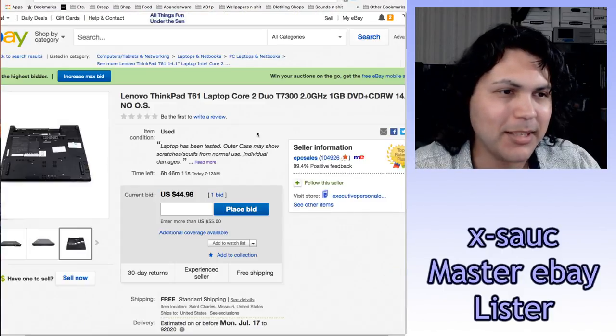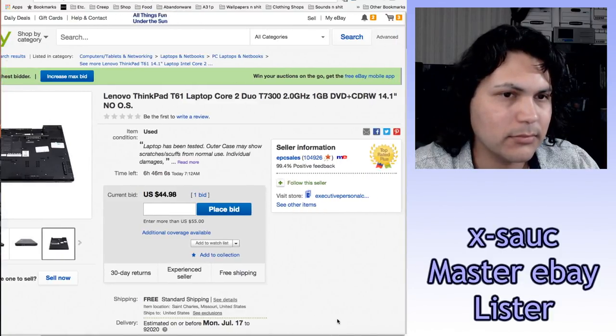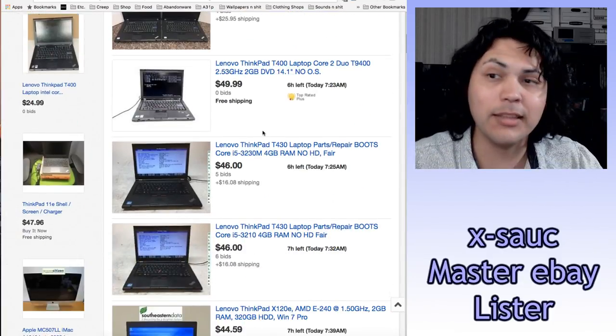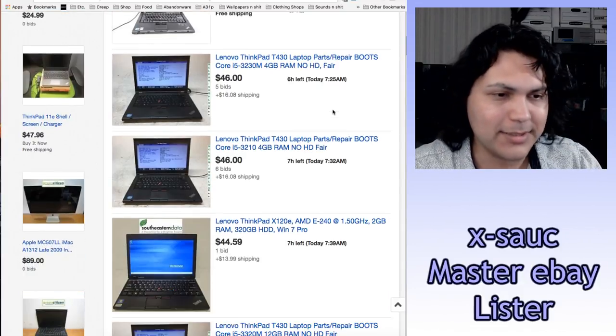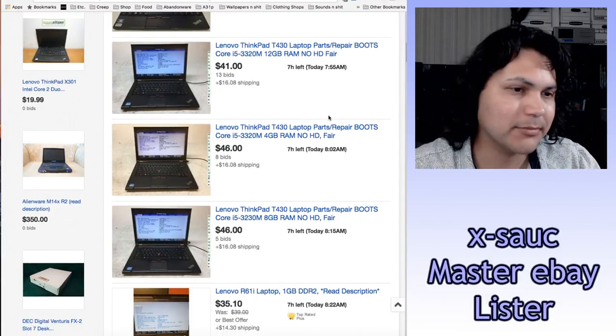Can I retract that bid? I think I'm gonna retract that bid. Oh, I'll retract it later. I think I could retract it, but I have to do my settings, and I don't want you guys to see personal information on there.